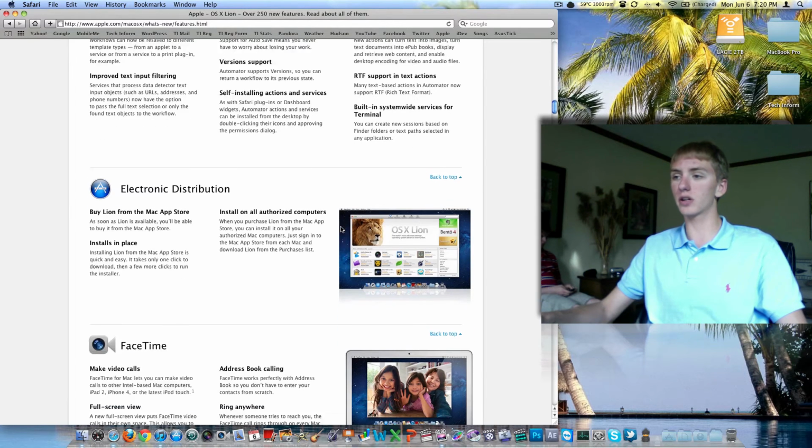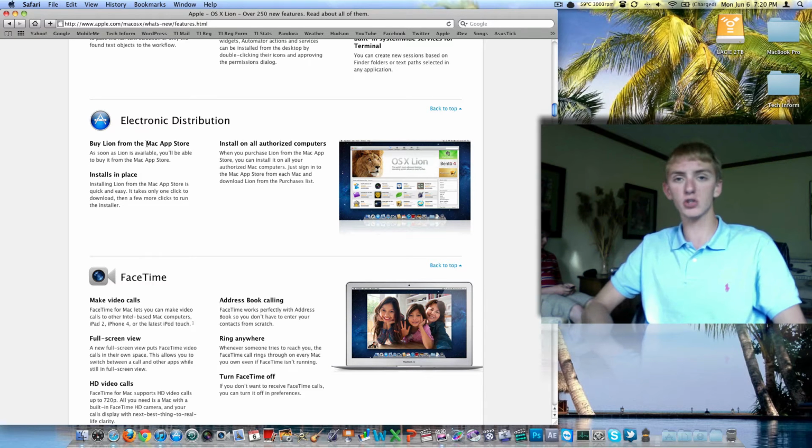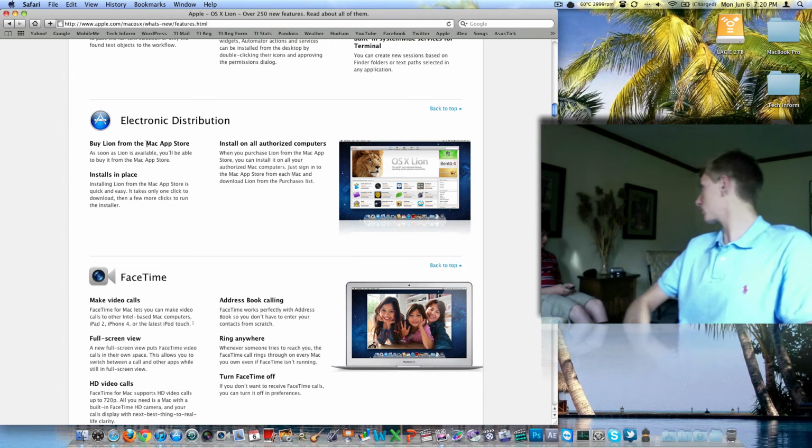Automator, electronic distribution. That's actually how they're going to be selling this. You cannot go to the store and buy it on a DVD, a flash drive, nothing like that. It's right from the Mac App Store, which is incredibly easy. Open it up, it's $29.99, the same price as Snow Leopard, which is an incredible price. Don't you think, Kenneth? Incredible price for Lion.